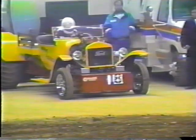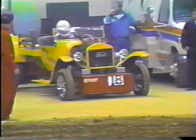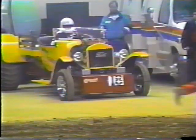Wayne Roush up next. Dublin, Ohio, the yellow Model T. And we'd like to welcome the Allen County FFA and Farrell Oliver. Thanks to Mr. Oliver for all his hard work from the FFA. Allen County FFA here tonight.